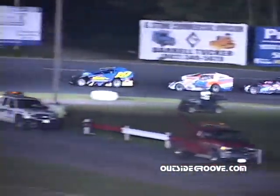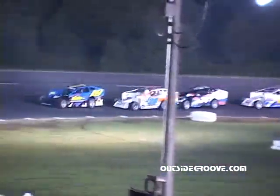Mueller set to punch it into three and four. Foley in the second spot, then Dupree right on the back bumper of Foley. A little bumper tag over at turn number four. Now the green flag.